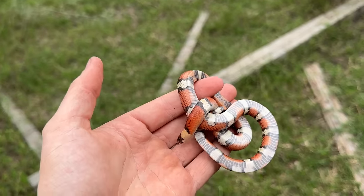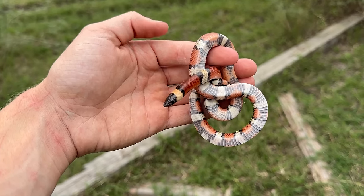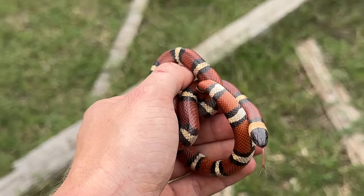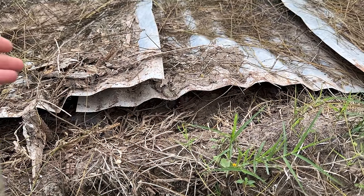We're going to let him go back under his tin and hope we see more throughout the day. We've got quite a bit of time ahead of us, so we'll get back to it. But the main reason for the trip, biggest goal, has been knocked out, finally. That was beautiful. It's a beautiful slide.